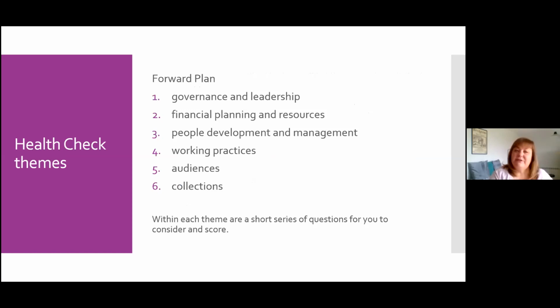So the health check themes, we have a question that's asked generally about the forward plan. If you're looking now at the actual health check, you'll be able to see that there is the forward plan question. And then following that, we have 6 themes, which are listed here. Within each theme, there are a short series of questions for you to consider and score. So there are some questions in each theme, and we're asking you to score each question.